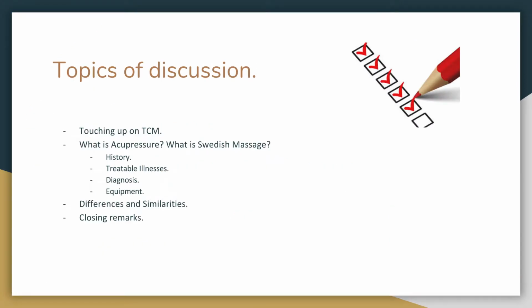So some of the topics of discussion in this presentation will be touching up on TCM. A lot of the acupressure points and concepts are built from TCM, so we'll be touching on two quick slides there. And of course, what is Swedish massage? We'll be hitting the history, the treatable illnesses, the diagnosis, and the equipment for both modalities, some differences and similarities, and lastly, the closing remarks of the presentation.